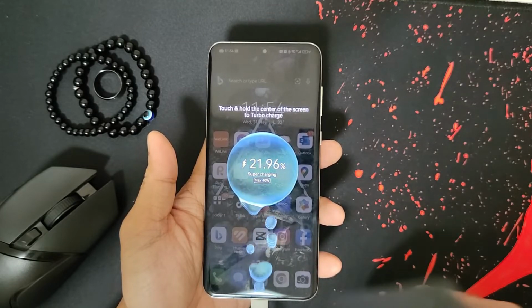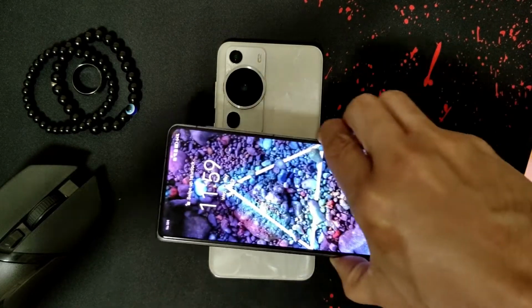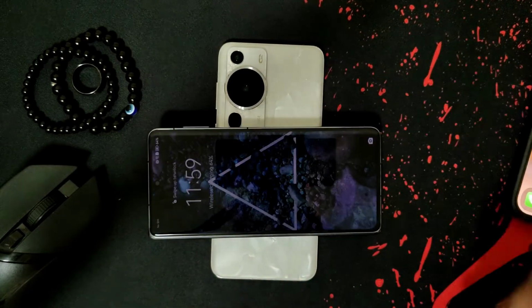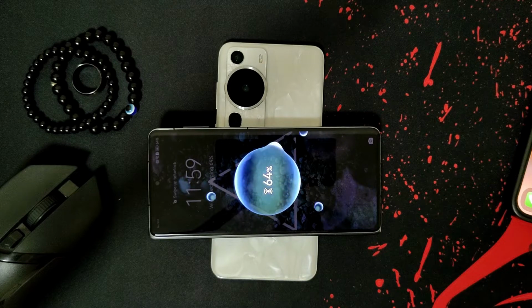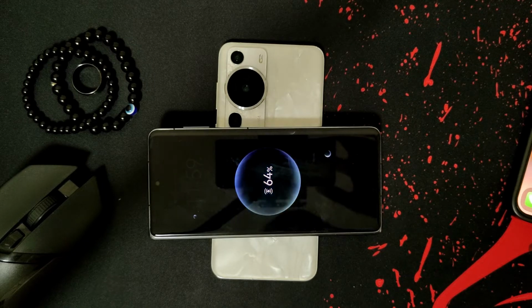It also supports 50 watts wireless charging and reverse wireless charging of 7.5 watts, which means you can use it to charge other devices like earphones, smartwatches, or smartphones as long as they support Qi charging.